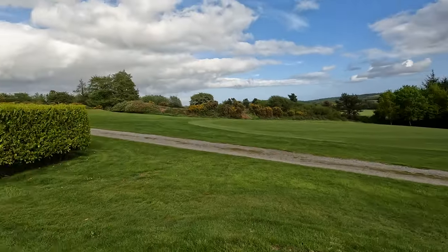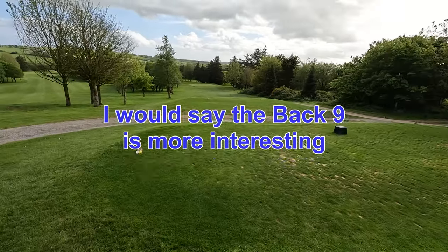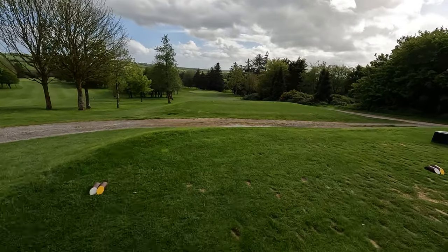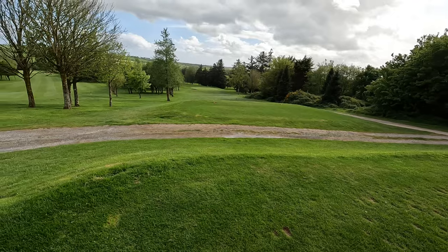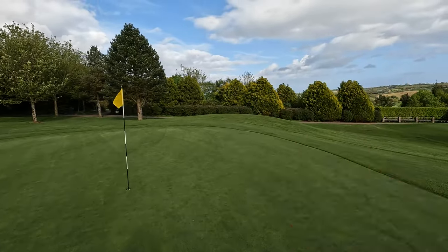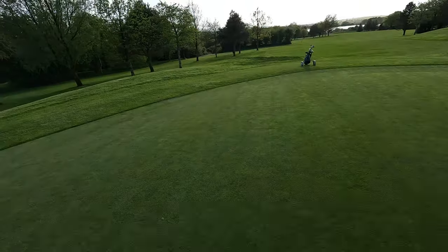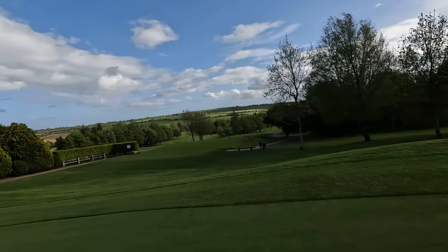Well, looks a little bit more interesting back here. Don't have a really good sense of distance. They don't really give you a... I got a par, by the way. I chipped it off the green. Just like magic, just fell in. There's no rhyme or reason. Sometimes you just hope you got it.